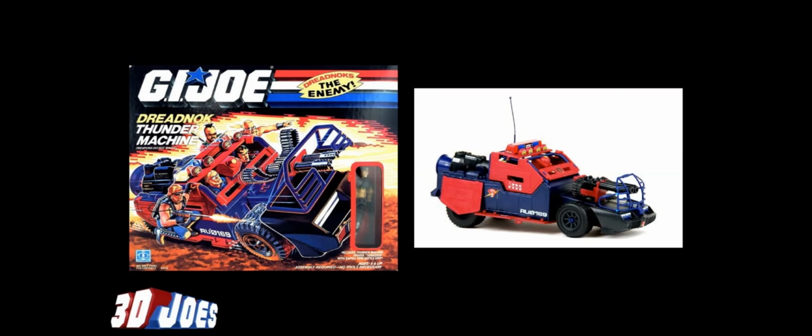And speaking of Dreadnoks, a Thunder Machine. I know there's been a lot of debate if this would be a HasLab item or a mainline type item. I believe if the VAMP is successful, that we will see this as a mainline item. I don't think it is HasLab. I don't want to say quality, but it's not that top tier item that you could add a number of different features to justify a big price tag.